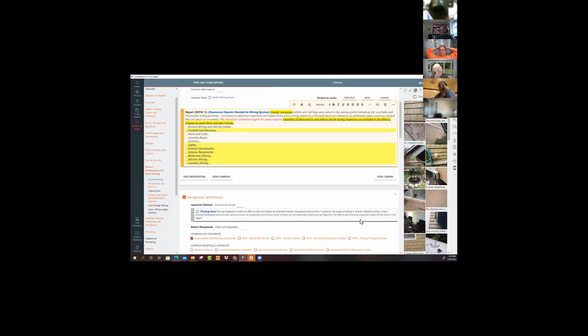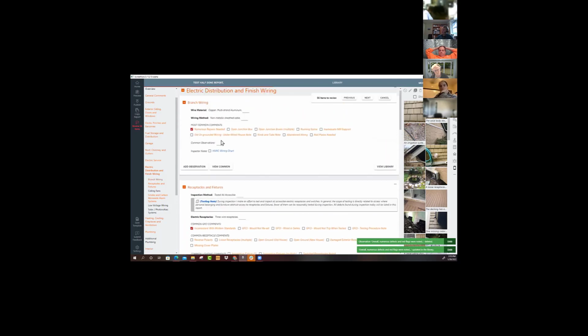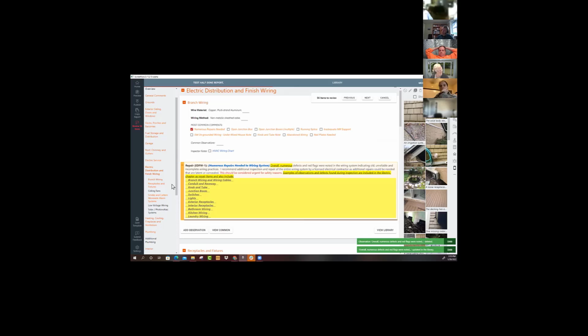I'm just kind of deleting these. So this is the way the gunny sack works. If I come up here and hit update library, now the next time I choose this, it's a comment I pre-built, which is numerous repairs needed. That's kind of what it'll look like when it's all cleaned up. And now look, I've got all these columns I could choose from. So this comment is: overall numerous defects and red flags are noted with the wiring system.